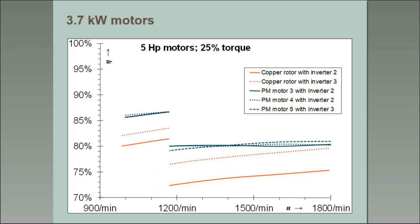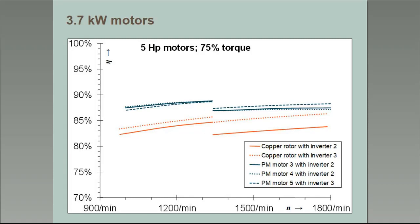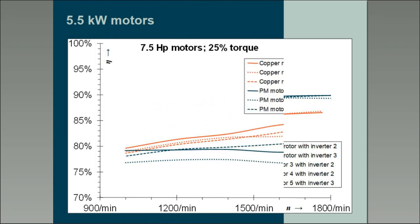Now let's increase the torque, 50% rated value. Then the differences more or less level out, but are still somewhat clear. Let's go up to 75% torque. Well, it is quite obvious that in this case, the permanent magnet does provide a certain advantage in efficiency. The efficiency values are somewhat better. Let's go to 100% torque. Yeah, now it becomes clear. The permanent magnet motor has a better efficiency, but we are no longer in the part load range here. Let's go up to 110% torque. Nothing much changes anymore.